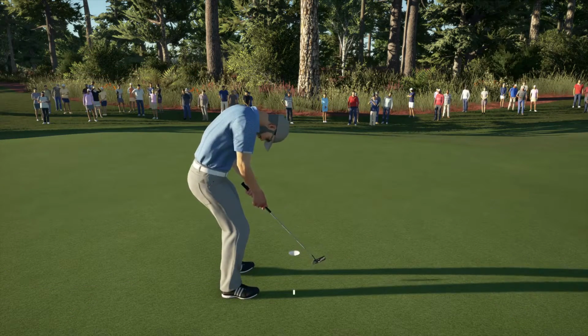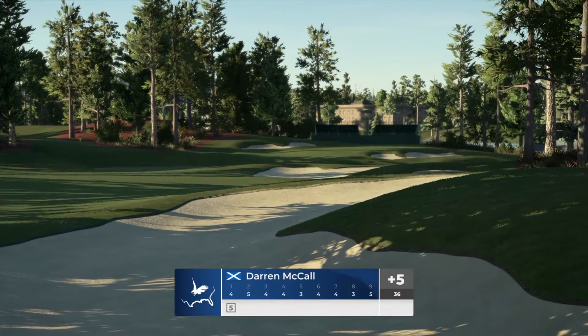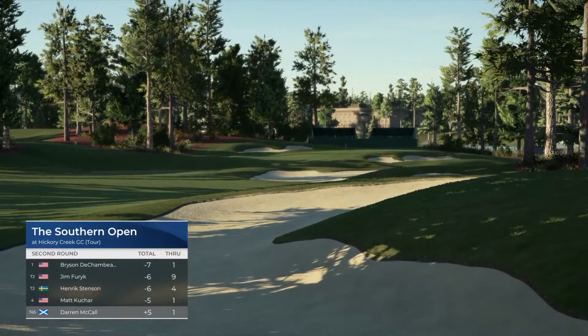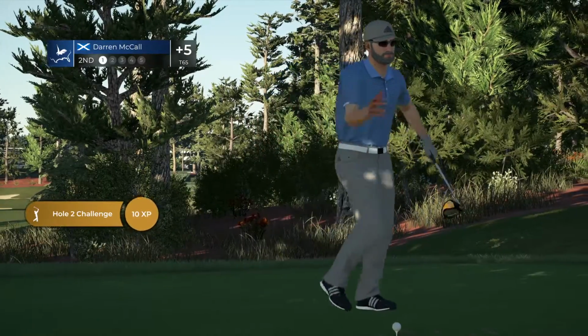Job done. Let's head to the next. Starting the round above par today. Yeah, but if you look how they played the hole, it was disastrous. Lucky to walk away with a bogey.